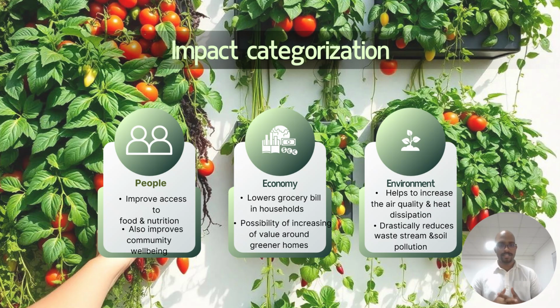I'll be starting off with the implications on the people, and as you can see in the slide, these vertical microgardens can bring communities closer together, encourage teamwork, and promote healthier lifestyles. This, of course, applies to gardening as a whole, but since we're talking about growing a personal garden in limited spaces, such as apartments, I feel like the effects can be much more resounding.